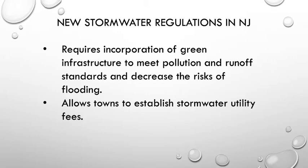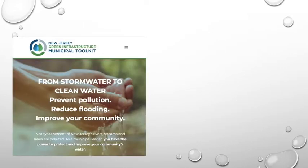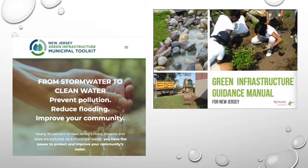The new stormwater regulations also require all municipalities to map their outflow by the end of this year. As Princeton does not have a complete or digital map of its stormwater and sewer systems, town engineers are working hard to meet the DEP requirements. In the words of one Princeton municipal engineer, the highest priority this year is to map and understand what we have. A Green Infrastructure Municipal Toolkit has been put together by NJ Future and a Green Infrastructure Manual by Rutgers to help municipalities implement more ecologically sound stormwater solutions.